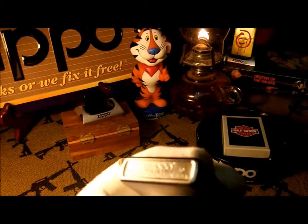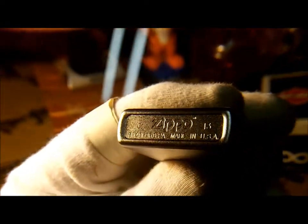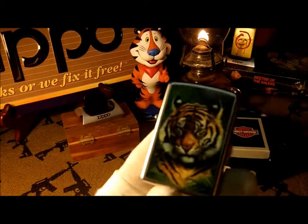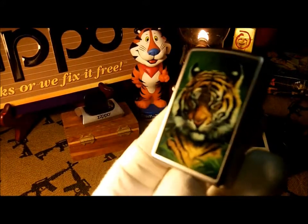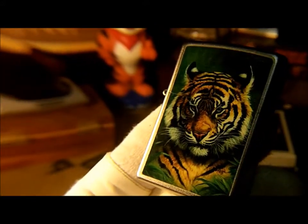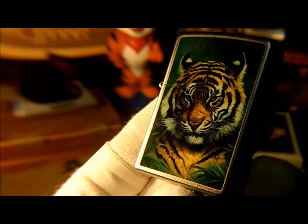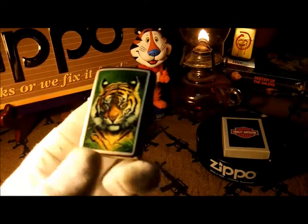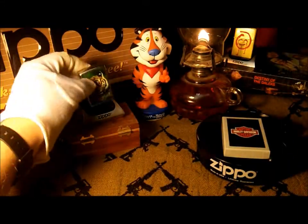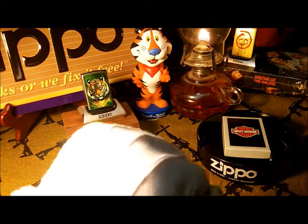Okay, this one was made in March of this year, so it's not too old. It's about a year old. This is an excellent Zippo. That is the Linda Pickens Tyger. It's a good one for my collection. Knuckle bomb.